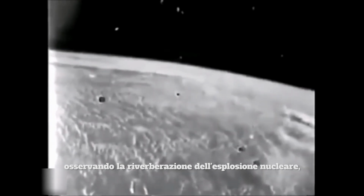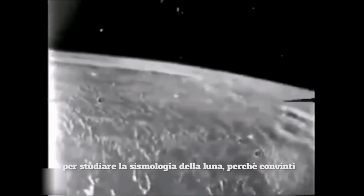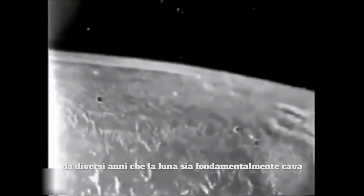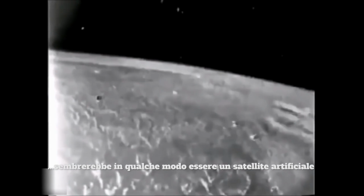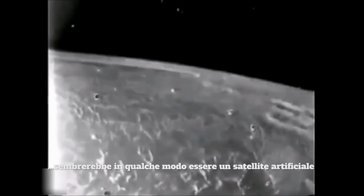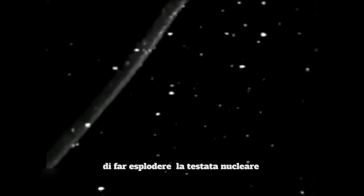study the reverberations of this nuclear device, study the seismology of the moon, because they've been convinced for some years that the moon is basically hollow. It appears to be somewhat of an artificial satellite. Well, they plan to detonate this nuclear device, and the others said, no, you're not going to do that.